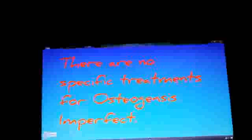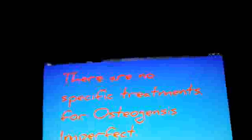Also, it's very important to know some tips, because osteogenesis imperfecta is not contagious. It is not passed from one person to another like a virus or an infectious disease; it's about genes, so it's about genetics. Also, it has no cure, because the only treatment for this pathology is supporting vital signs and preventing the breaking of the bones. Okay?